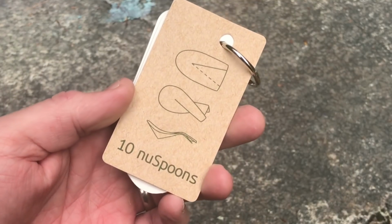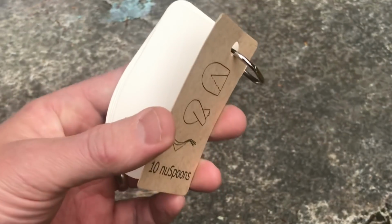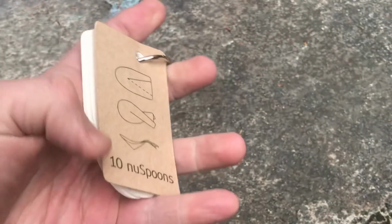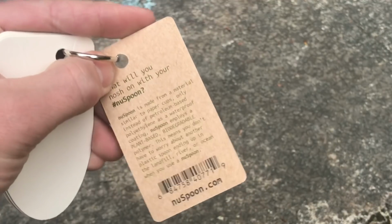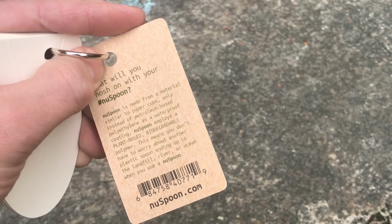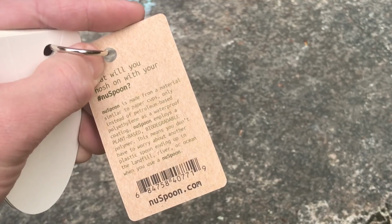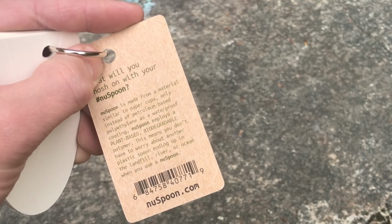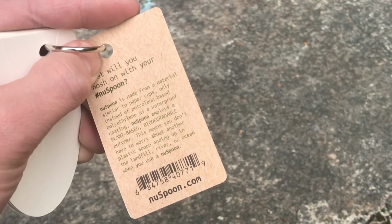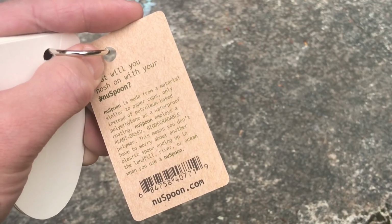Here's your last item. This is called the New Spoon, and you get 10 of these. Basically it's like a piece of cardboard, but let me show you on the back here, it's made from material similar to paper cups, only instead of petroleum-based polyethylene as a waterproof coating, New Spoon employs a plant-based biodegradable polymer. This means you don't have to worry about another plastic spoon ending up in a landfill, river, or ocean.